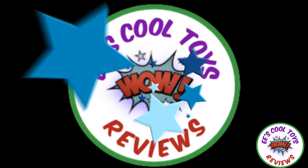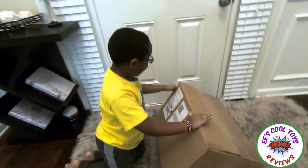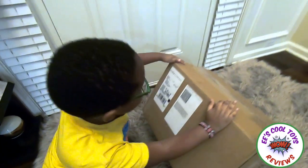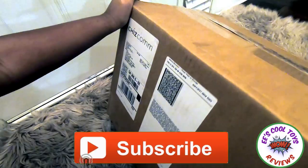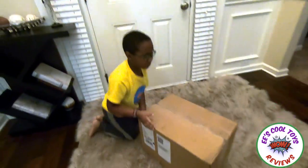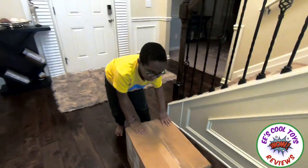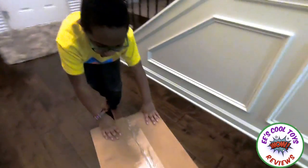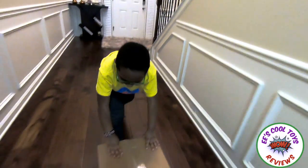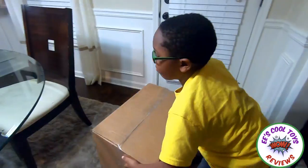To E's cool toy. Oh, my big package. Where's the package? Okay, come on, bring it. Whoa, this is very cool. I can't wait. What is in it? Okay. Let's get it on the table.